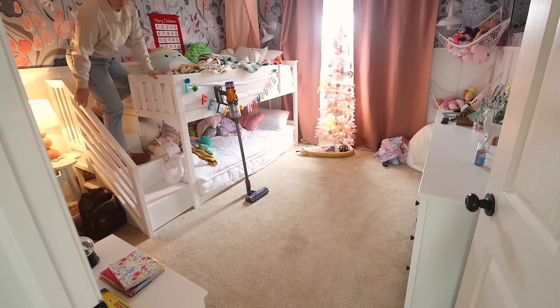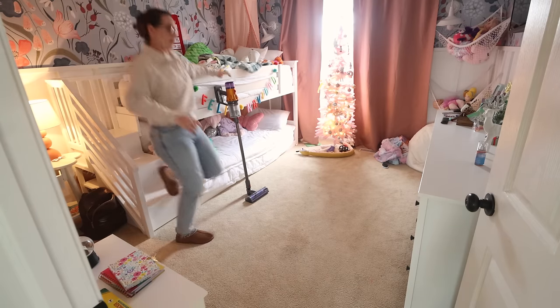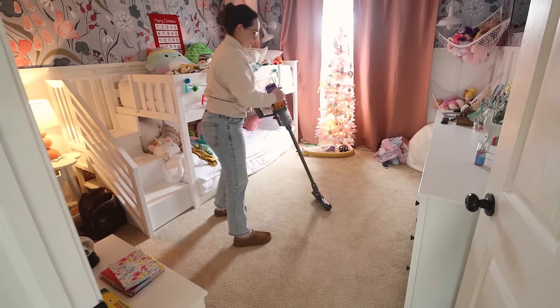Steppies back out, but we're gonna give this room a vacuum, and it's pretty picked up for them.